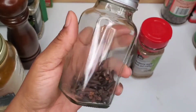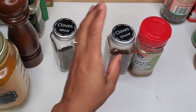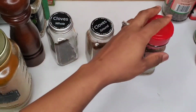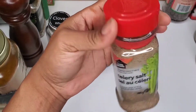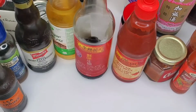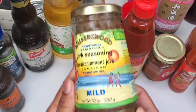So I forgot to show you guys the whole cloves. This I use in sorrel for sure, and other stuff like some sauces, and that's the ground cloves. And then celery salt. This is really good to have in your kitchen because you can use it to flavor a number of things. So let's move on to the sauces, you know, that other stuff.